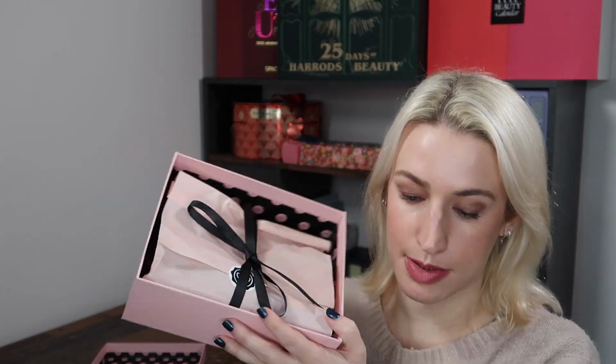So it's just gone back to the standard Glossybox box. Sometimes they do special edition ones for various things, but this is more of a classic Glossybox. As usual, you get a card like this, and it's got a QR code on the back, and that will tell you about the products that are inside. We're going to have a look at what's inside this month's box, try out a few of the items and chat through it. So let's do it. We get 4 full-size products and a deluxe sample.